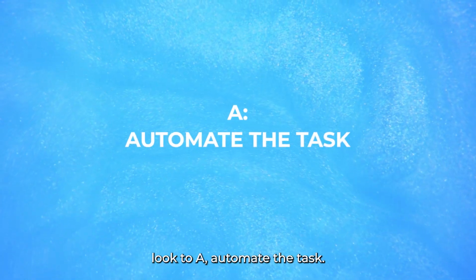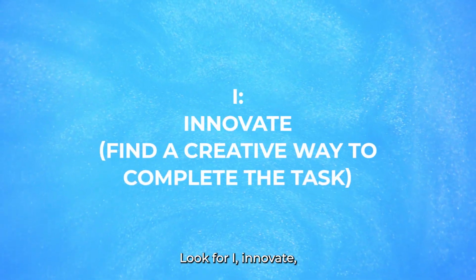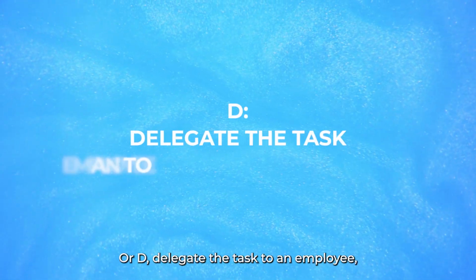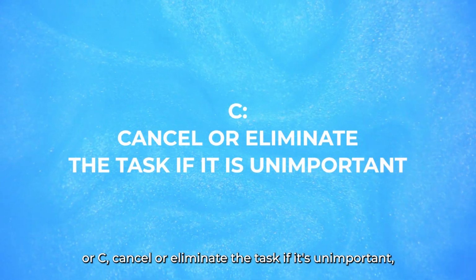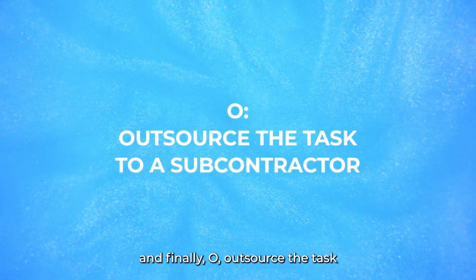AIDCO is the mnemonic. And when you need something done, look to A, automate the task. Look for I, innovate. Find a creative way to complete the task, or D, delegate the task to an employee, or C, cancel or eliminate the task if it's unimportant, and finally, O, outsource the task to a subcontractor. Focusing on the 7-step pathway to profit formula in conjunction with AIDCO will finally get your time back. And Chucky, just before I hand it off to you, I do want to review those 7 steps again. Leads, conversions, closing rates, client retention, average dollar per sale, frequency of sale, and costs.